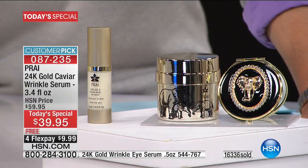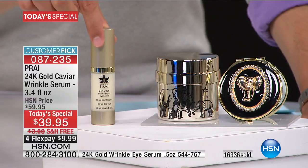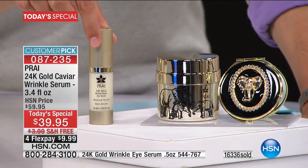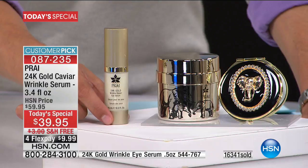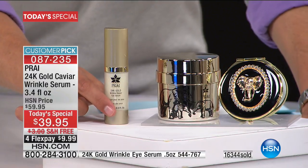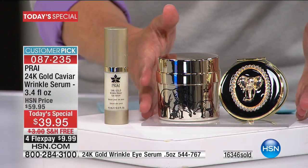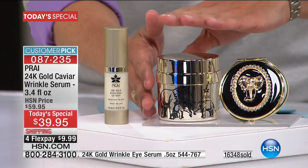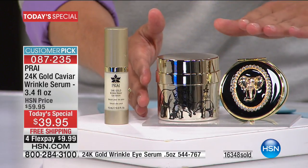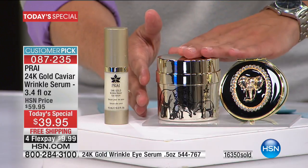And by the way, when Kathy talks about replacing your whole regimen with 24-karat gold for the best prices you'll find, this is the eye serum. If you want to add that to your order, we'll put an item number at the bottom of your screen. It's only $30, and a 24-karat eye serum would normally be 10 times that price. And then the gorgeous gold elephant jar. This is 4 times the size of the gold cream. We'll rotate the 2 numbers at the bottom of your screen so you can add them to your order today.